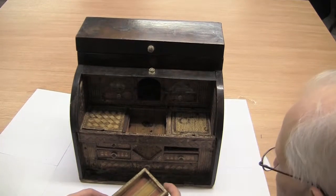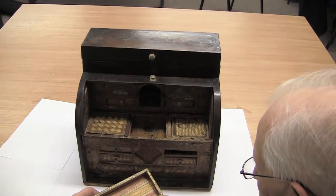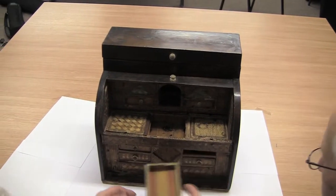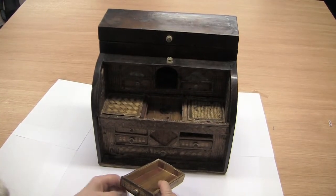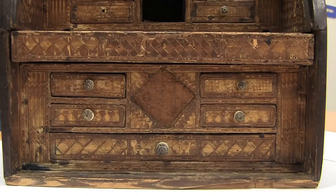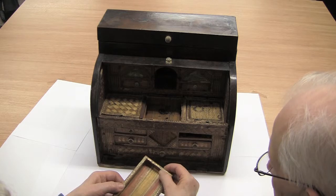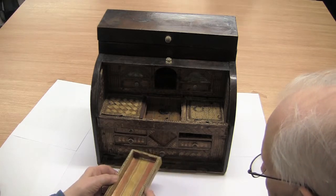Having taken this drawer out, it's a very good example of this part, which has been in the dark in there, compared to the rather faded, albeit different material, on the front. I'm wondering if it's been restored or merely conserved. In other words, minor repairs done to prevent further damage.